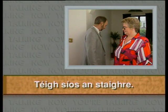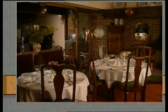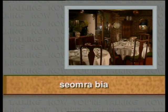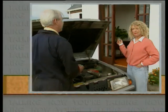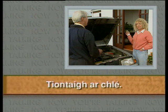Go down the stairs. Turn right. Dining room. Go up the stairs. Turn left.